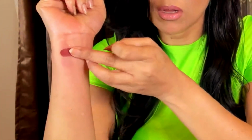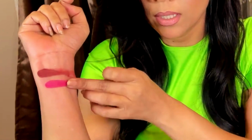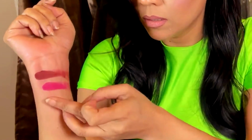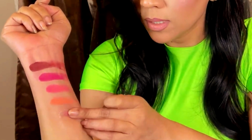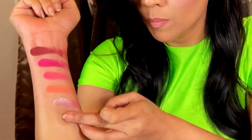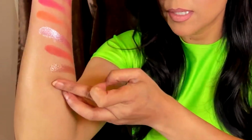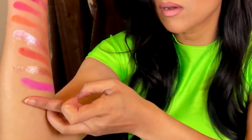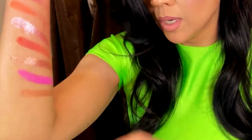This is the chocolate. This is the black cherry. This is red velvet. This is the shade pumpkin. This is French vanilla, a nice shimmery. This one is butter pecan, shade salted caramel. It's a raspberry, a bright pink. This is rocky road. And this one is pecan praline.